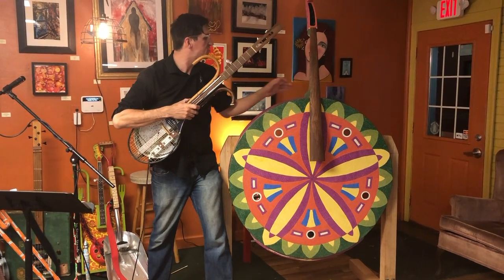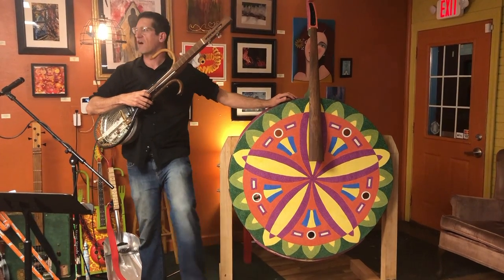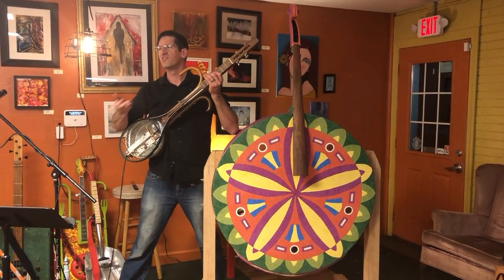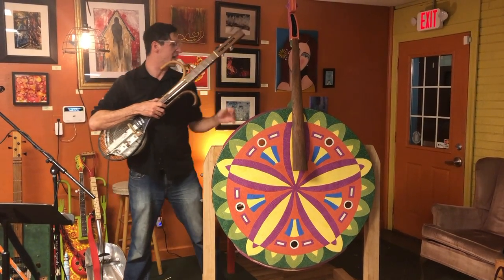So I have some hope that I can cover this instrument with tuners and run strings along it that make sympathetic vibrations, so that the instrument when played has that same sort of cascading wash of notes that a sitar or another instrument from North India has. So that's as far as I planned.